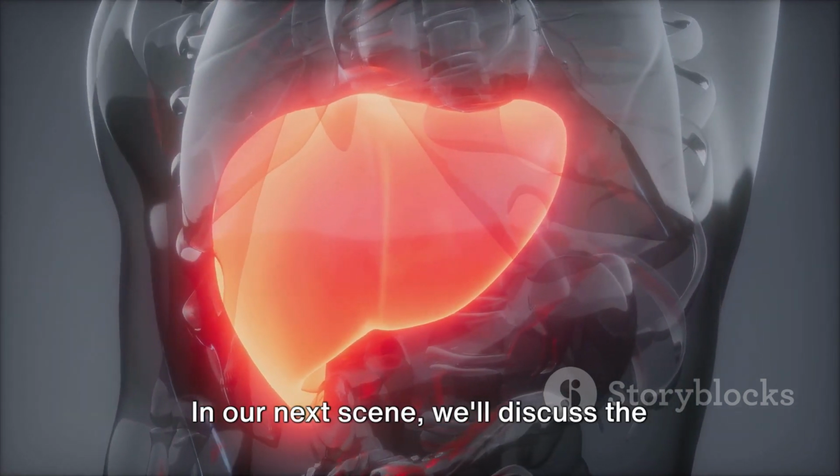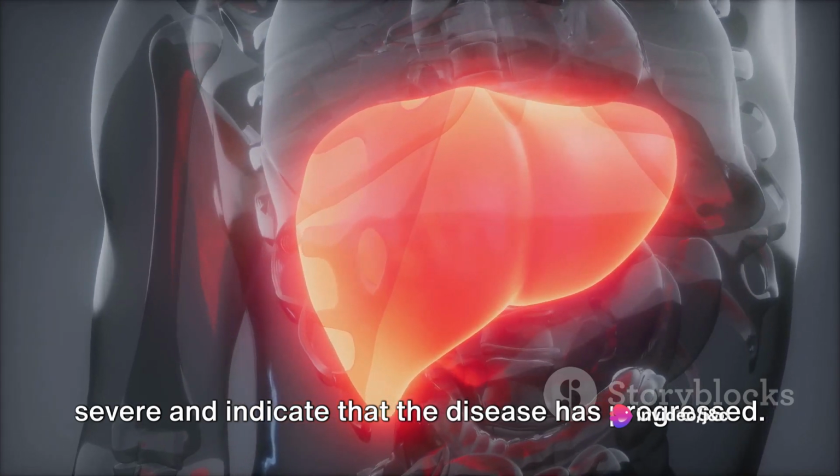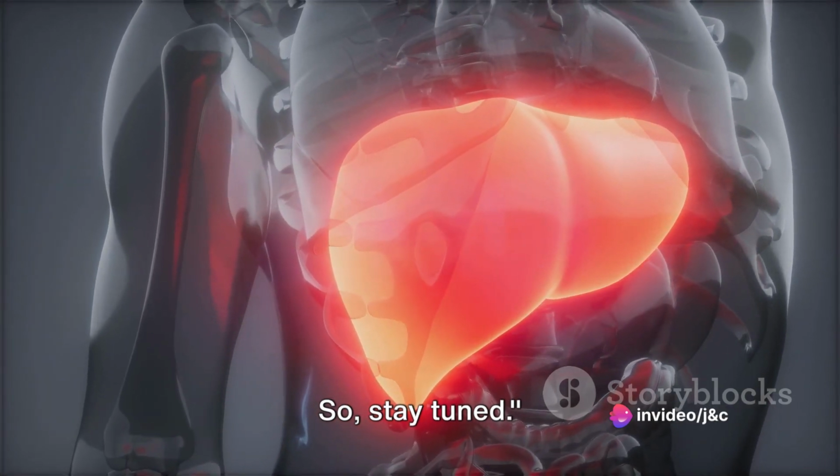In our next scene, we'll discuss the final 4 signs, which are often more severe and indicate that the disease has progressed, so stay tuned.